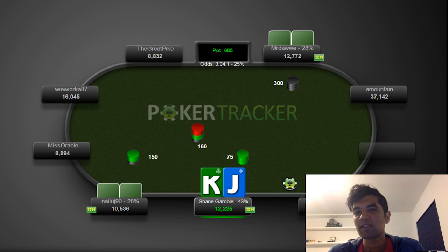And my first instinct was, okay, I should 3-bet. And then I started getting talked into it because there's such a good price when he min-raises and there's antes. But I definitely think you can go either way. If you're going to have a 3-bet or fold strategy, I think this is a fine hand to 3-bet.